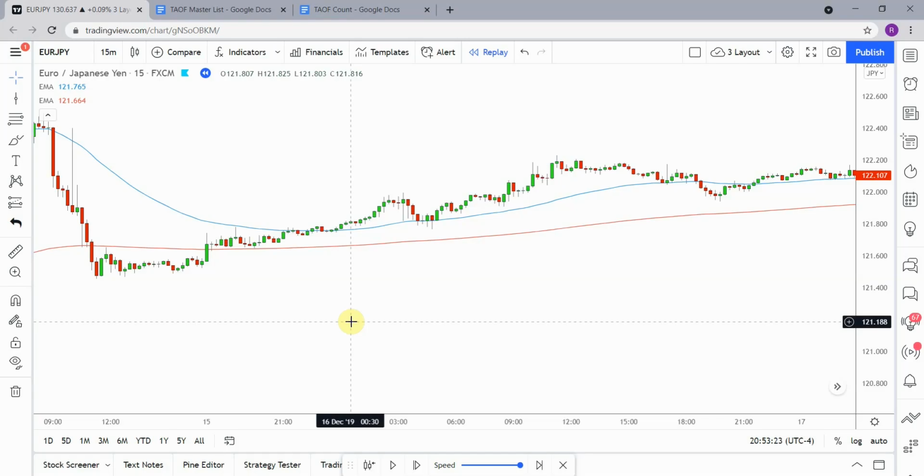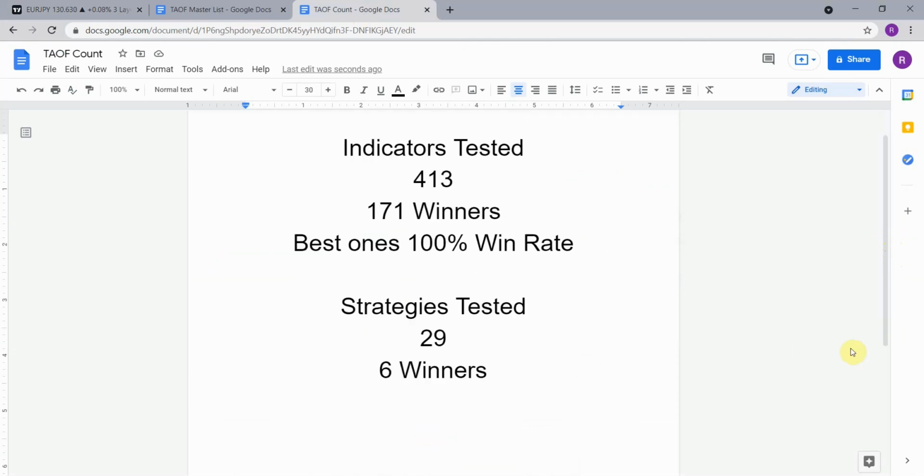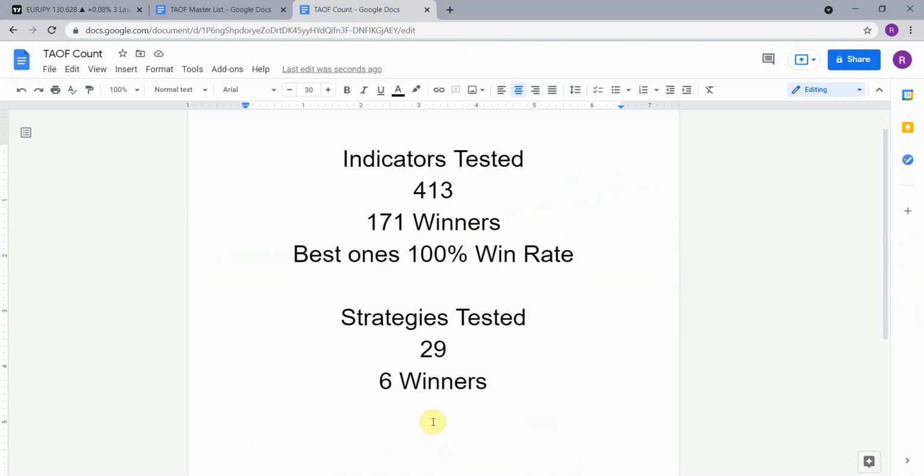Alright, as I said, today we will be testing a 15-minute trading strategy. Before we do though, I wanted to put the testing scoreboard up for everyone to see. So to date, we have tested a total of 29 different strategies. This one will be number 30, with 6 of them being winners. We have also tested a total of 413 indicators, with a total of 171 winners, which means that they have met or exceeded the 60% win-loss ratio threshold that we have set for them. The best ones so far were able to achieve a 100% win rate. Now you need to go back and watch those videos to understand the context of how they were able to achieve that. But as we are working on building the best trading system possible, you could take any one of those 171 indicators and get out there and start potentially profitably trading the markets with them now.